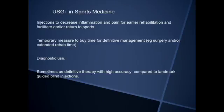In sports medicine, why is it used in sports medicine? I think the main reason we choose it in sports medicine is as a time-buyer or a quick intervention to allow early rehabilitation. The advantage we have is a very limited window in terms of getting these players fit and quick, and we want to really control the pain and inflammation. The sooner, the better for us to progress them through the rehab stage. It actually buys us time to rehab them faster, before we offer them any definitive treatment options when the injections fail.